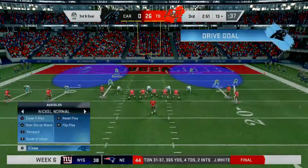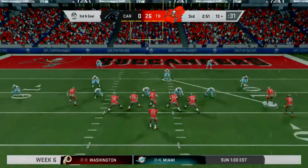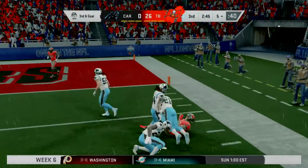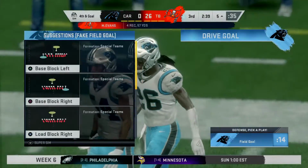An extra defensive back on the field here for 3rd and goal. Hey, watch the slant. Watch the slant. From the gun, Brady. He finds his target. It's Evans. And he'll be brought down this time at the 5-yard line. They do get 8 out of the pitch and catch.